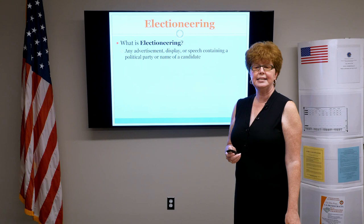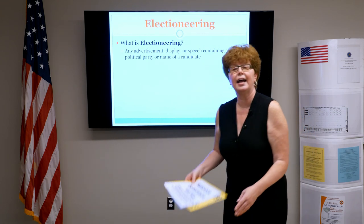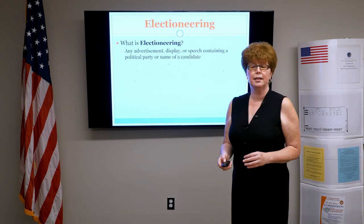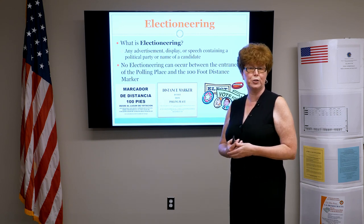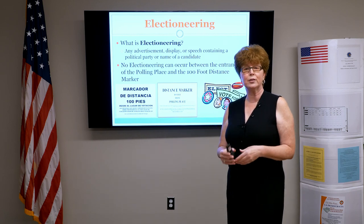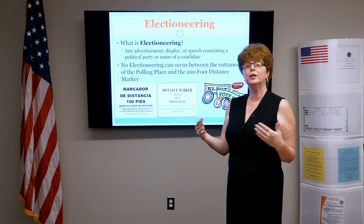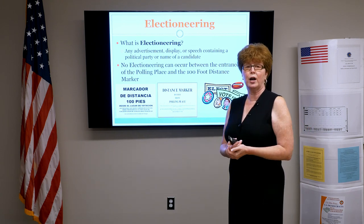Electioneering. What is electioneering? It's any advertisement, display, or speech containing a political party or the name of a candidate. I am holding two distance markers. One is in Spanish and one is in English. We would ask that you post those 100 feet from the polling place. No electioneering can occur between the entrance of the polling place and the 100-foot distance markers. Please, when you go in the morning, count out the 100 feet and place these signs together for any voters or candidates coming to that location. Also keep in mind that it is not just a straight line from the front door to that 100-foot marker, it is the circumference of the building.